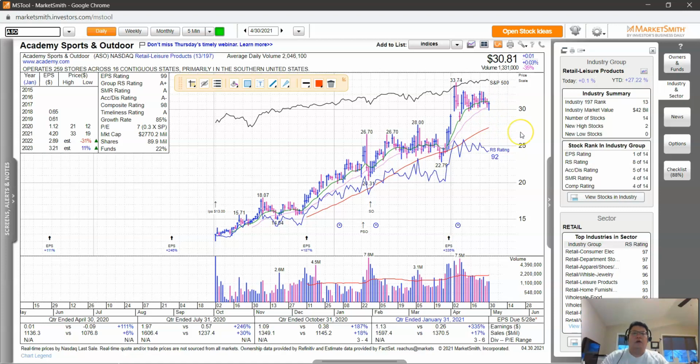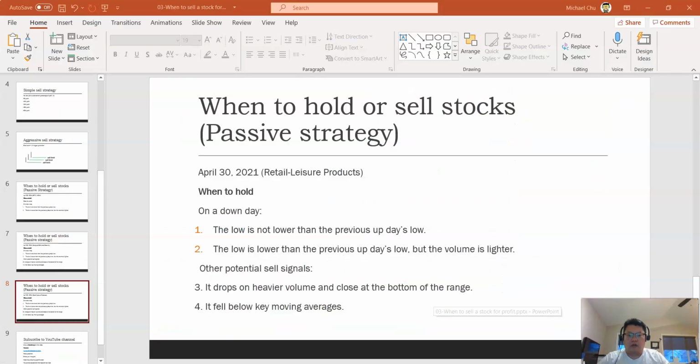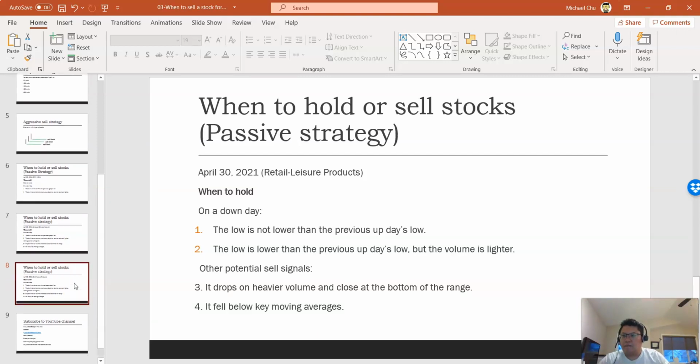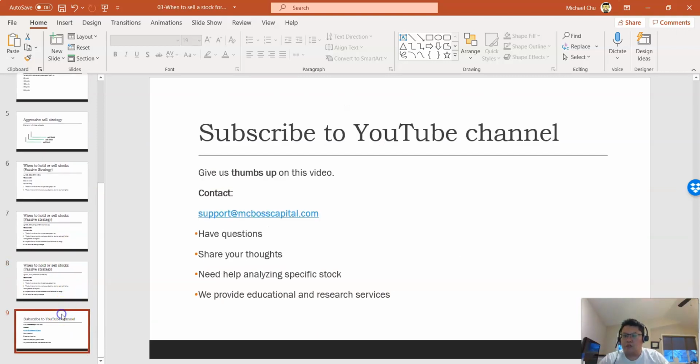So that is this week's take on the market in terms of where some of the stocks that we monitor are. Hopefully, you get a sense of when and how to take your profit and hold some of the stocks that you may have.